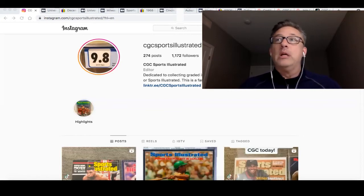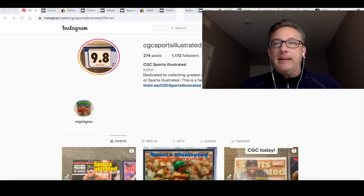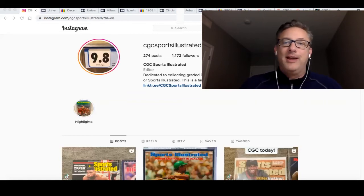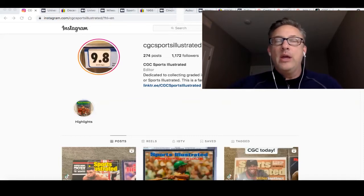The reason is pretty simple. There are way too many copies of subscription issues in the marketplace for them to be really collectible and have any sort of value. There were literally millions and millions of copies of every single Sports Illustrated issue produced every week from 1954 through today. Whenever there are millions of anything in any collectible space, they just really don't hold much value. I mean, this is the same category as junk wax era sports cards, Beanie Babies, subscription Sports Illustrateds kind of fall into that one too.